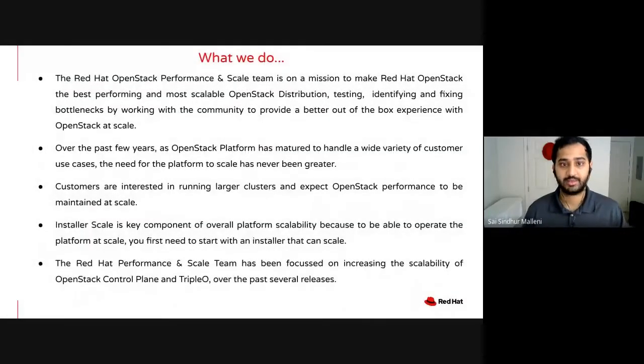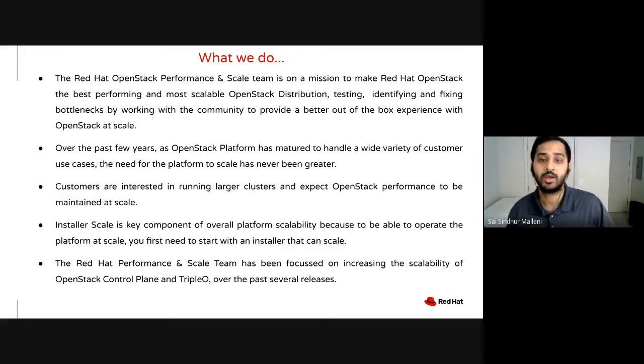All right. So like we mentioned, we are part of the performance and scale team. So what do we do? We are really on a mission to make sure that Red Hat OpenStack Platform is the most scalable and best performing OpenStack distribution out there. And because Red Hat is an upstream first company, by doing so, we are also ensuring that all of our code and all of our fixes go into upstream and the community benefits from it. So overall, end users have a better experience with OpenStack at scale.